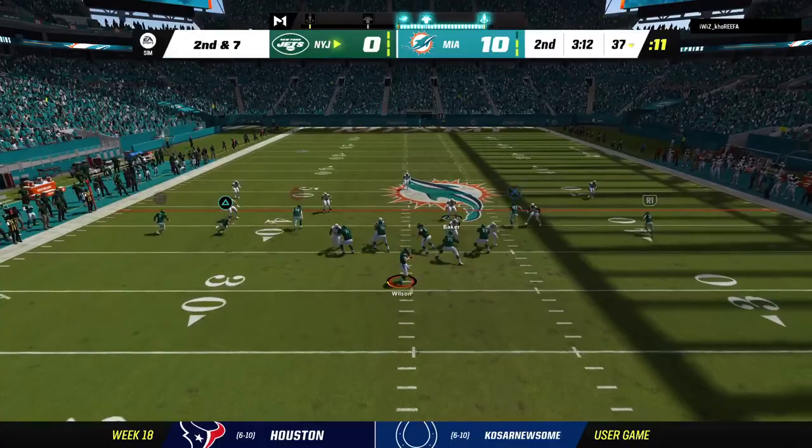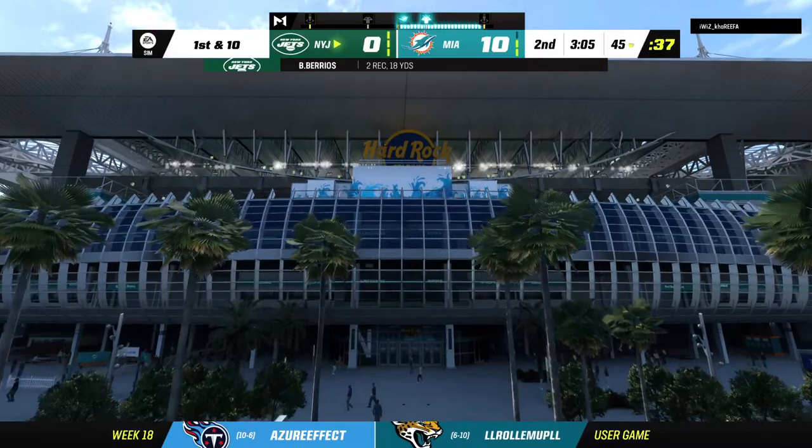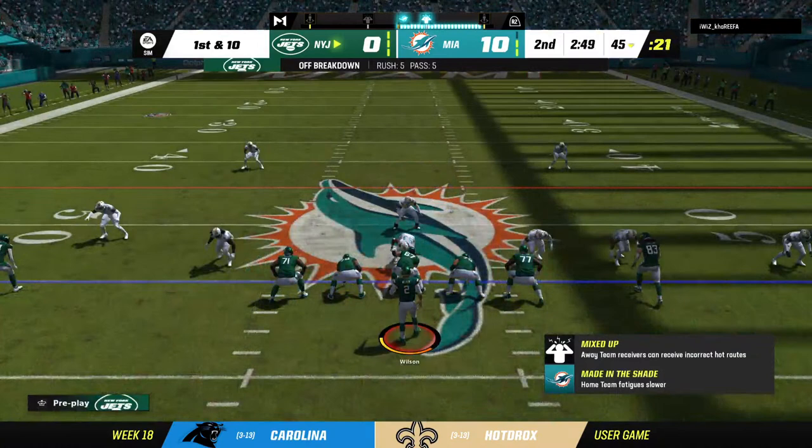From the shotgun, Wilson. Over the middle, he gets it to Berrios. Second catch for him today, and it'll wind up a first down. This has to go down as one of the simpler routes in the playbook, but oh so effective. Nice completion there. Keeps the sticks moving.